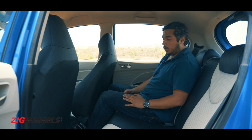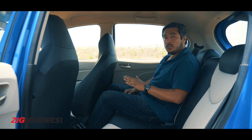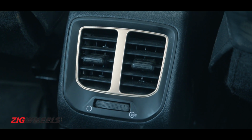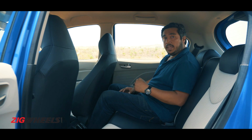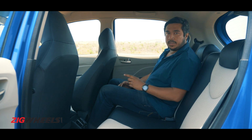It's blisteringly hot today, and if you were to be a passenger in one of these 3 cars, the Santro is the place you want to be. The AC is the most powerful, and these rear AC vents help circulate that cool air the fastest. Sitting 3 abreast in the Santro will be a tight affair, but for 2 people, it's really comfortable.